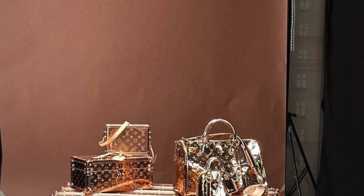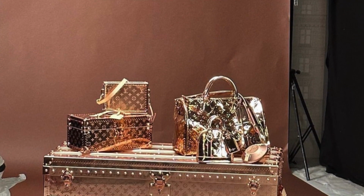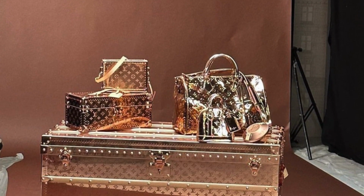Those are really like collectibles, or, if you want to spend 7,500 euros on a Speedy. But the other little bag collection that I don't think is too crazily priced is the rose gold metallic Vernis leather collection. Those are around, I think, 3,800. You know, it's not 7.5, it's not 2.5 either. So that's what we're dealing with.